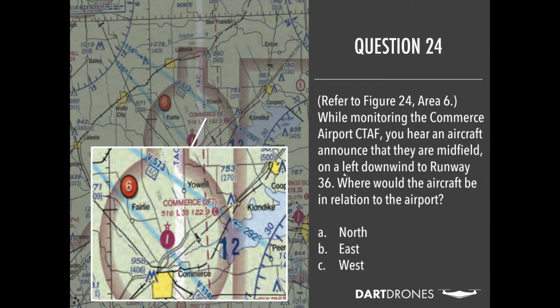This one says, refer to figure 24 in area 6, and it says, while monitoring the Commerce Airport CTAF, you hear an aircraft announce that they are midfield on a left downwind to runway 36. Where would the aircraft be in relation to the airport?